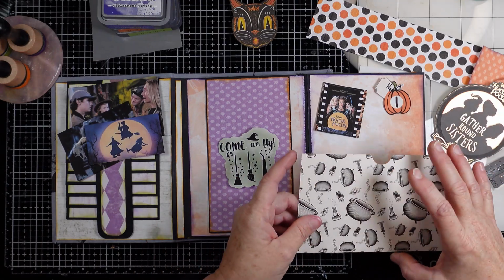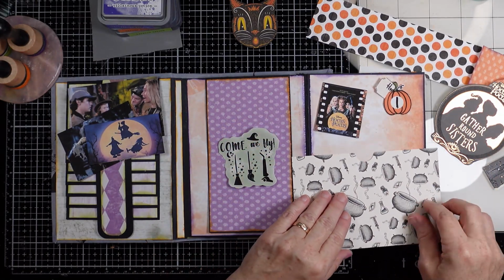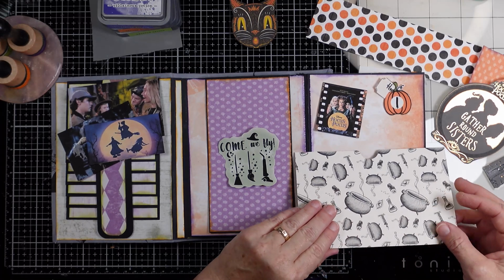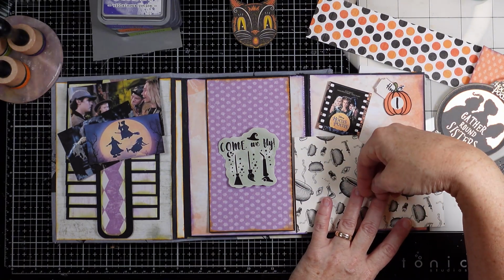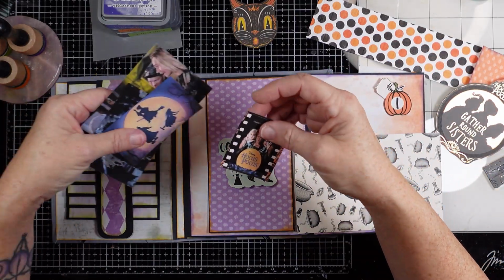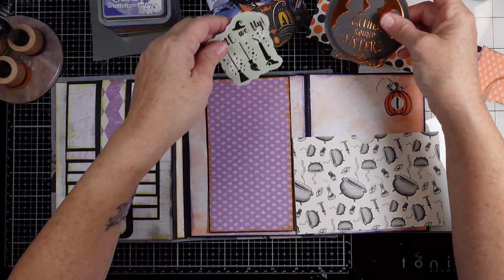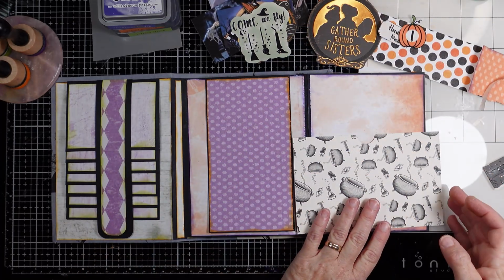I think what I want to do here, since this is already notched out, it makes the perfect thing for a pocket. So I want to measure this and create a pocket here and an insert that I can then use all of my elements that I have, because I have quite a few. Hocus Pocus is one of my favorites. So I think I want to do that.